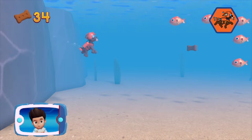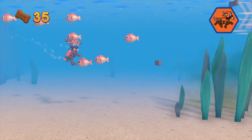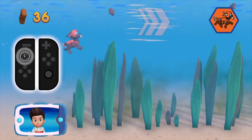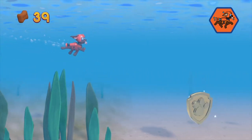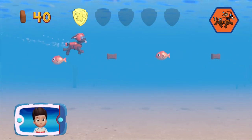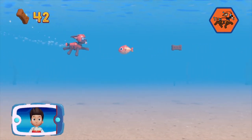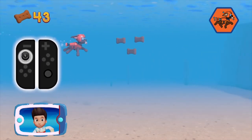Ride the water currents. Use the left stick to avoid bumping into fish and seaweed. Great job! Golden paw print! You got it! Collect all of the golden paw prints that you can find. Keep collecting pup treats. Use the left stick to avoid bumping into fish and seaweed.